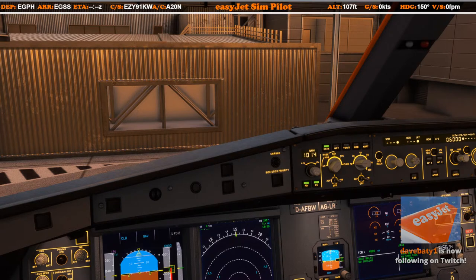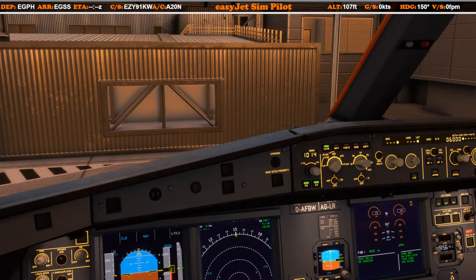All stations, all stations, Edinburgh information now Sierra, QNH 1014. QNH hasn't changed.